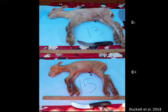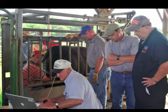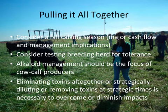So what impacts are we having in these fall calving herds when the toxins are very high at that time of year? We don't know that. We don't know what's happening there, and we're going into this with some further studies, and I know NC State is, and I know Tennessee is as well.